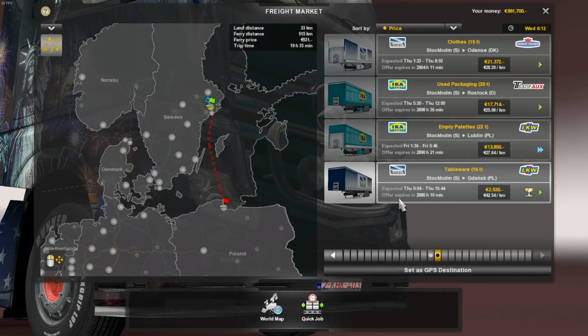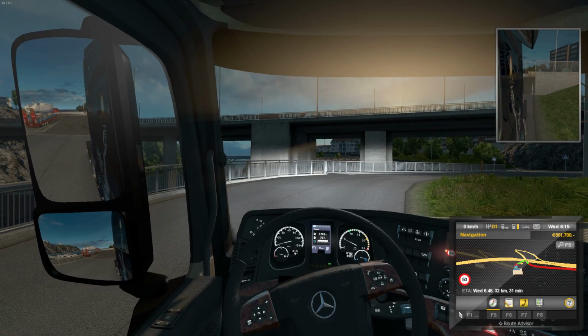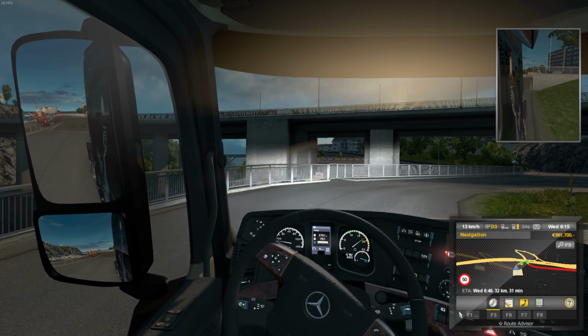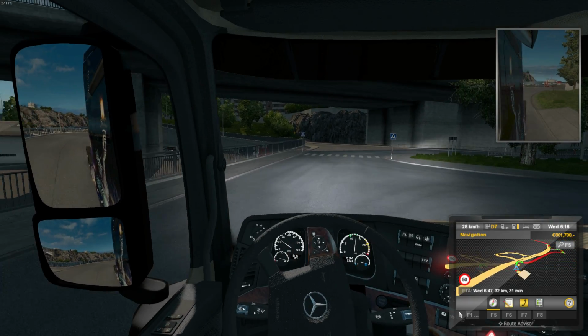This may seem like the dumbest load, but I'm going to do it because it's basically a boat ride the entire trip, and I make a bunch of money because I've got those other workers.